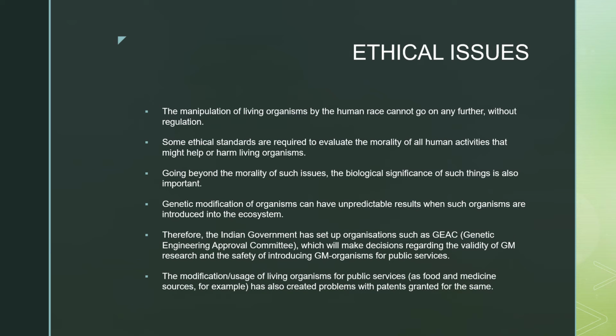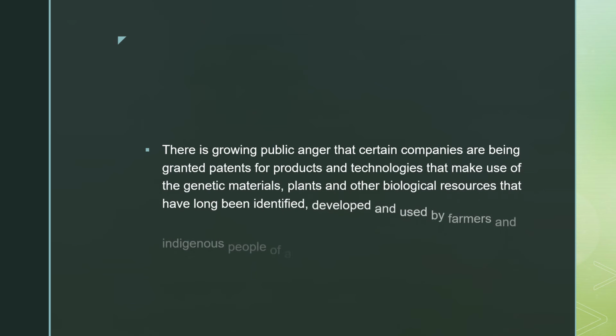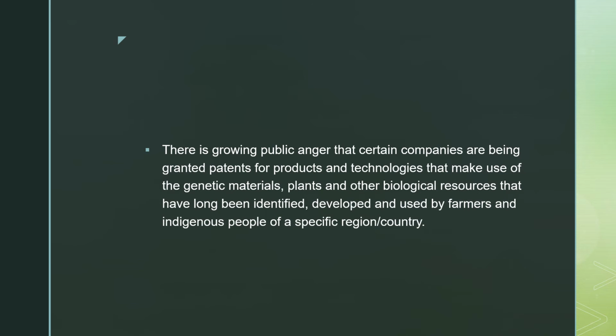The modification or the usage of living organisms for public services has also created problems with patents granted for the same. There is growing public anger that certain companies are being granted patents for products and technologies that make use of the genetic materials, plants, and other biological resources that have long been identified, developed, and used by farmers and indigenous people of a specific region or country.